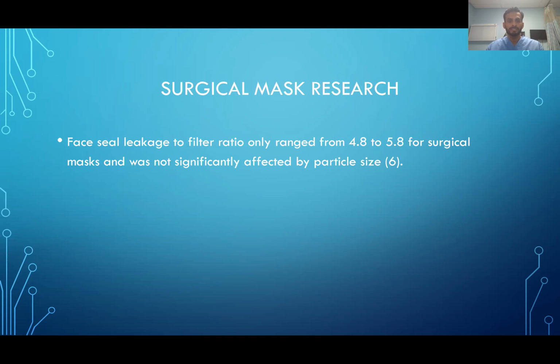Surgical mask research shows that the face seal leakage to filter ratio only ranged from about 4.8 to 5.8, and it was not significantly affected by the size of the particle.